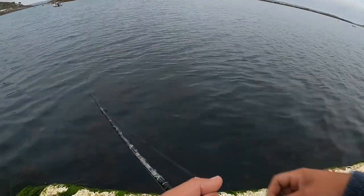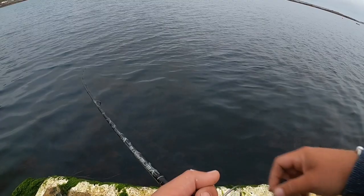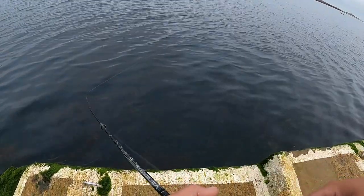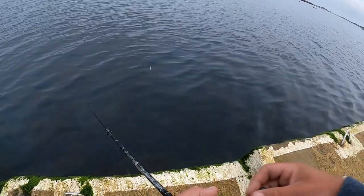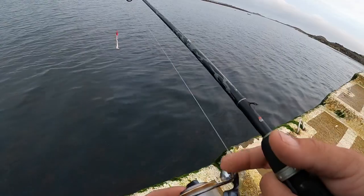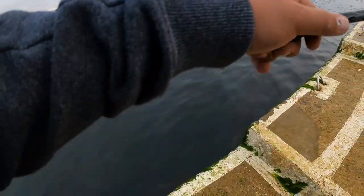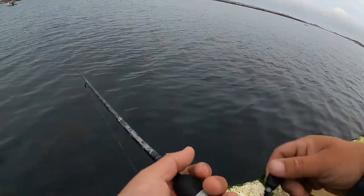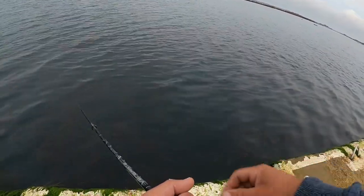Well, guys, I just want to shout out to Timothy. Timothy donated these lures to me and my nipper that he'd won on Smash's channel. So, yeah, just a big shout out to Timothy for the lures. Yeah, they seem to work well. What a cracking morning to be out spinning for bass.